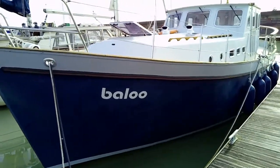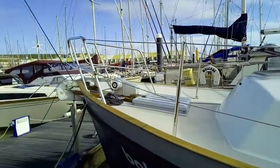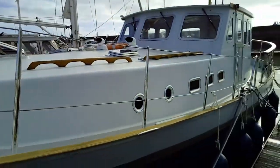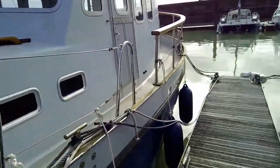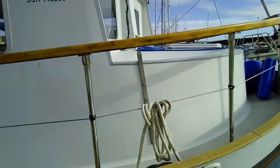She wasn't actually launched until 2011, Baloo. So she's only spent actually 6 years in the water. She was launched in 2011. The hull was moulded in the late 70s, but she might get a little bit of wind noise now.